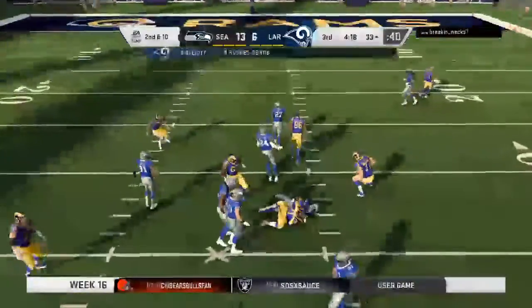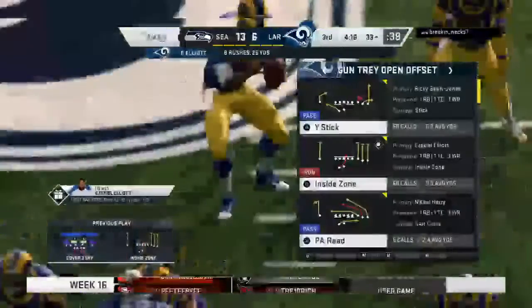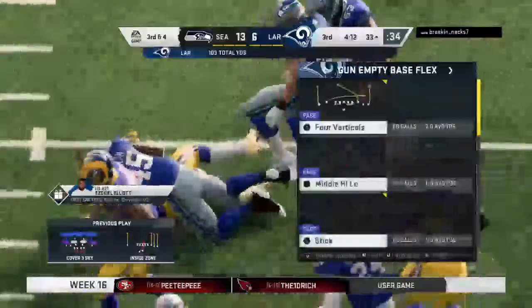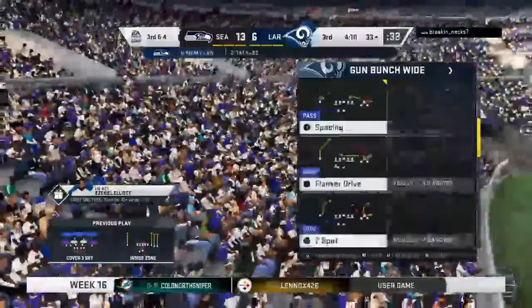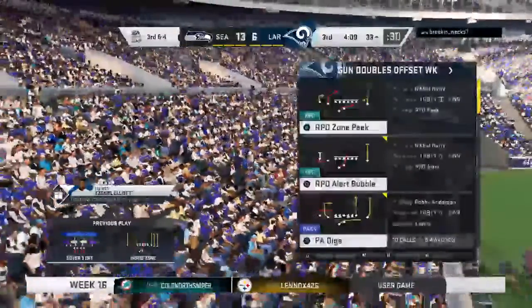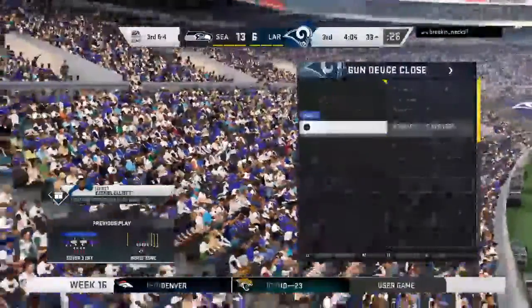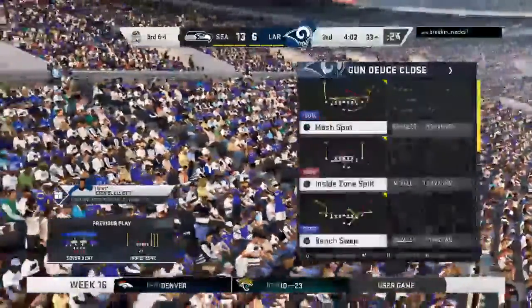And they're going to get him behind the line yet again as his nightmare afternoon continues. Tough first half for him, unable to put up the numbers he's used to producing. But with a guy like him, you and I both know it just takes a couple of explosive touches for him to make an impact on this game and on the stat sheet as well.